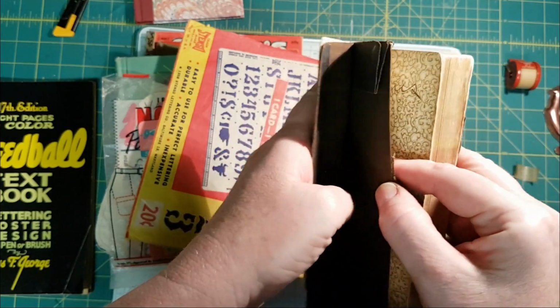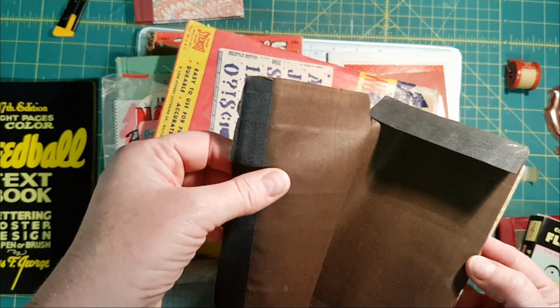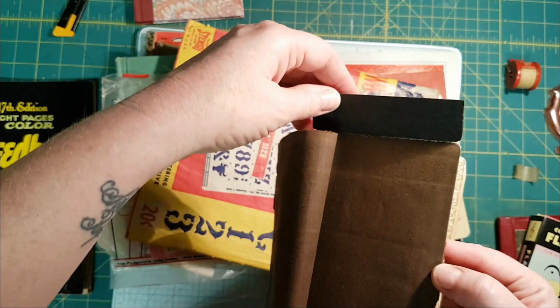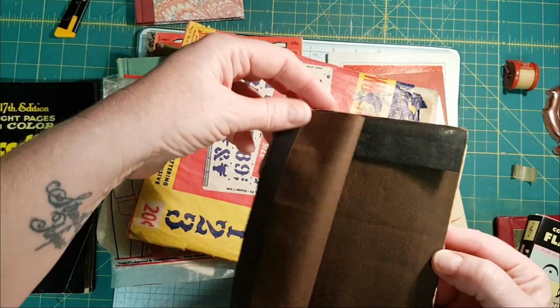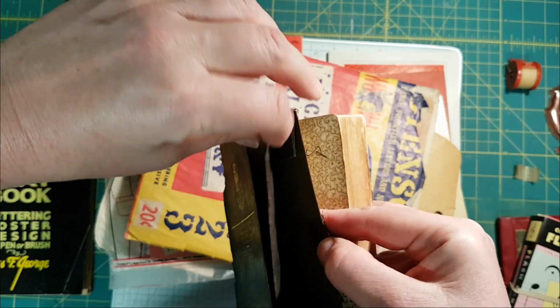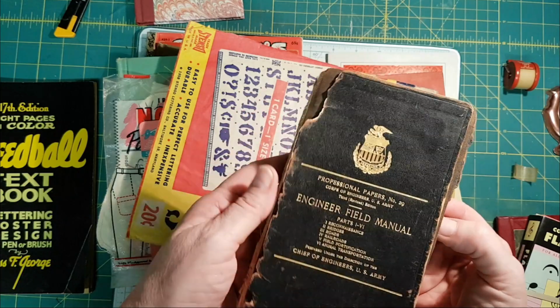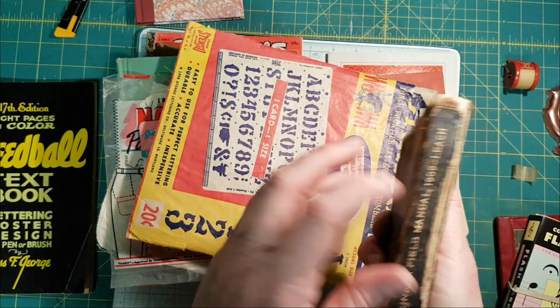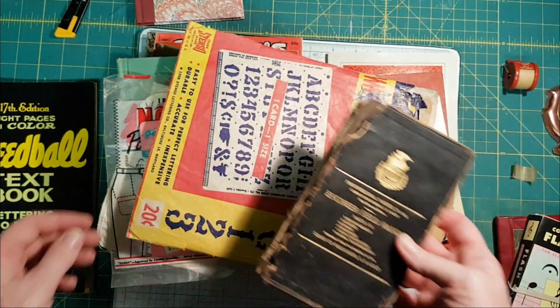Oh, so what was really interesting to me is this has a pocket in the front. So it's fabric, and I thought maybe I can copy that. I don't know. I'm gonna try to copy that. But I think there's a lot of good paper in there. 1909. Huh. I didn't know it was that old.